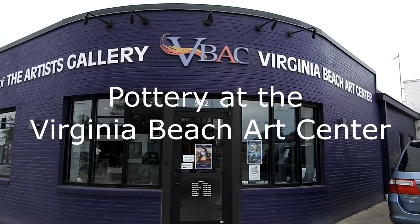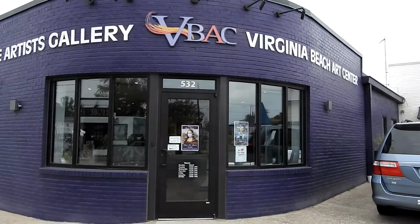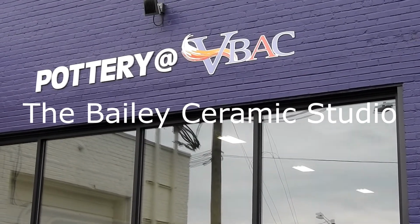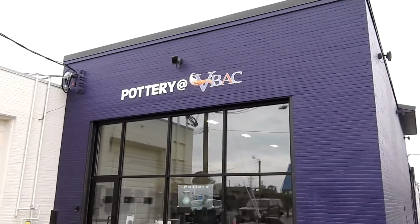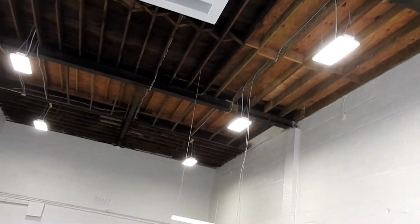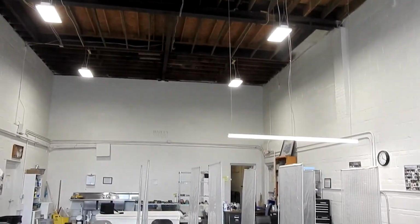The Pottery Studio is located in the Virginia Beach Arts Center. It occupies a large space, a modern facility with multiple wheels for student use.